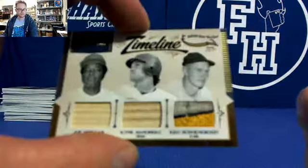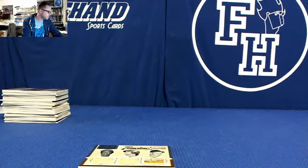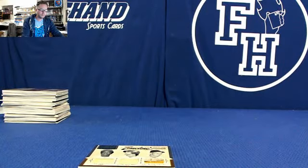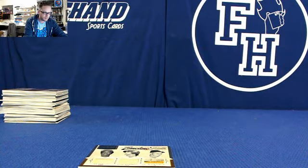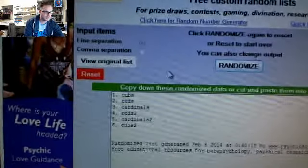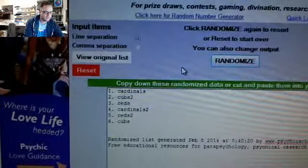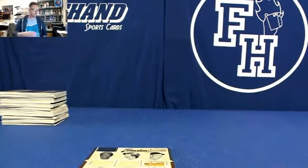This triple, two bats and a patch. Hit that one in the randomizer. Reds, Cubs, Cardinals. Good luck. Two times. One. Two, three, goes to the Reds, and Ray Ray 3434. Congratulations, Ray Ray. That's it. Peace.